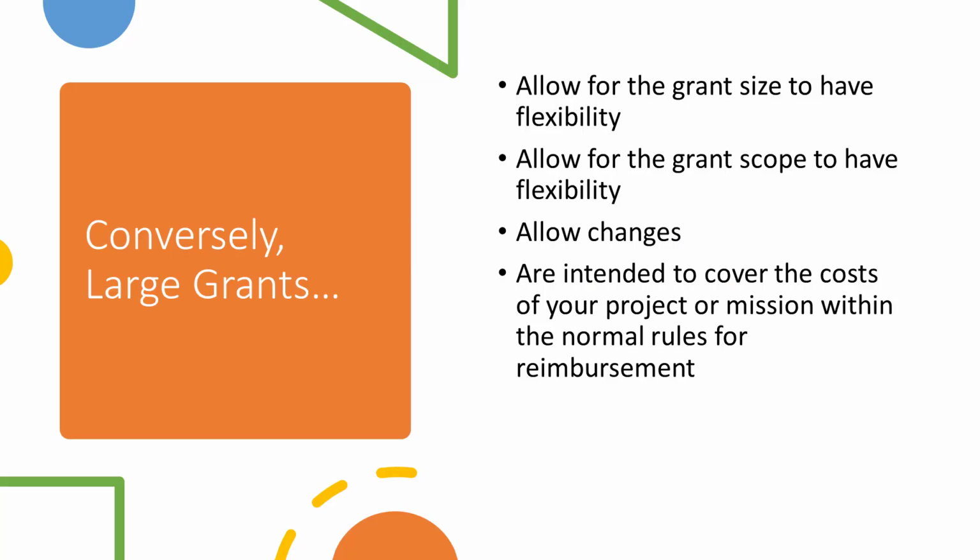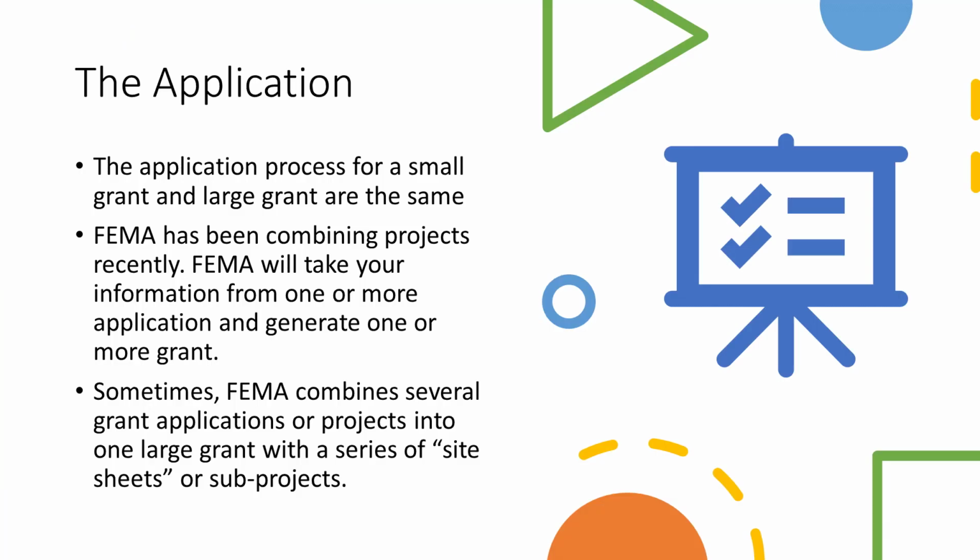A large grant, those over the threshold, allows for the grant size and scope to have flexibility. You may request changes. It's intended to cover the costs of your project or mission, within the normal rules of reimbursement. The application for a small grant and a large grant are the same.